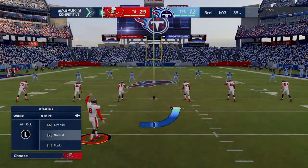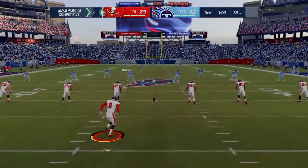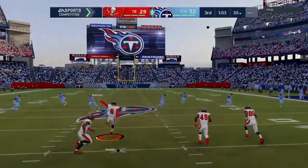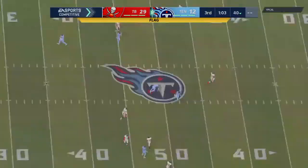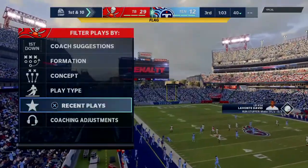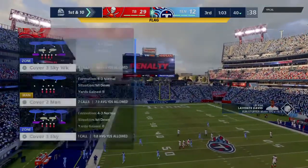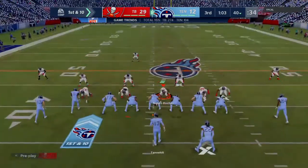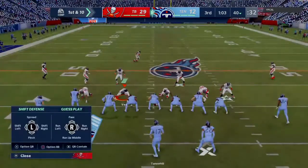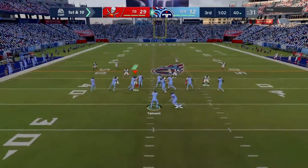Bradley Pinion to kick off for Tampa Bay. Now Pinion with the kickoff honors following the touchdown. And by rule, that comes out to the 40-yard line, so good opportunity for this offense with solid field position. They've got good starting field position as they come up here 1st and 10 at the 40.